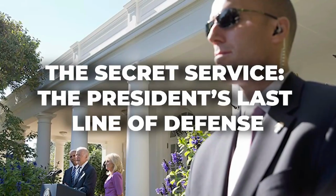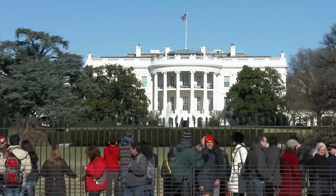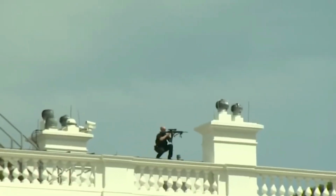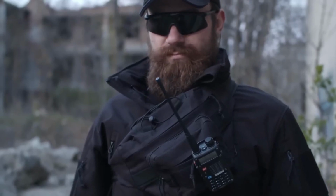The Secret Service, the president's last line of defense. While technology plays a massive role in White House security, no system is more important than the Secret Service. These elite agents are the first and last line of defense for the president, trained to respond to any threat with speed, precision, and deadly force if necessary.